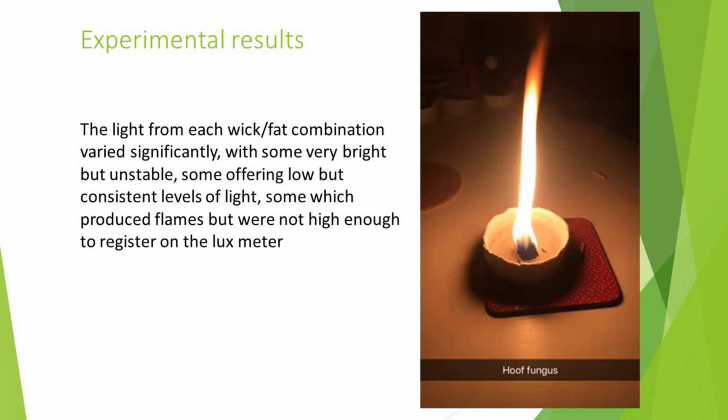The pork lard produced overall brighter levels of lux across all the wicks, but the lard melted and was used up quicker, while the beef lard melted slower and uptake was slower, suggesting it may be more suited to more prolonged use of lamps, perhaps for navigational points.